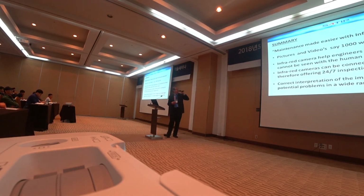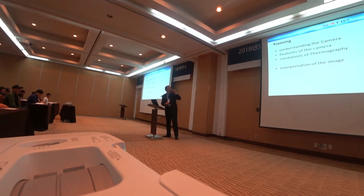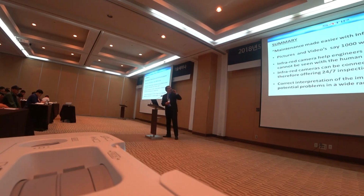To summarise, maintenance is made easier using infrared cameras. A picture or a video says 1,000 words. So again, use a picture, it's very nice to do diagnostics. Infrared can help you as an engineer see problems which the human eye cannot see. We can inspect 24 hours, 7 days a week on fixed cameras. So again, you don't have to be there all the time. Correct interpretation of the image can highlight the potential problems.